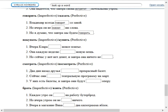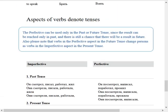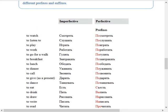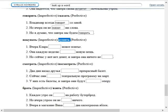Moving on. Вчера Клара something новое платье. Yesterday Clara покупать or купить, so bought. Yesterday Clara bought a new dress. Платье is dress, I believe. So this should be perfective because she just did it once. Купить, do we have купить here? Oh, we do, but we need the conjugation.